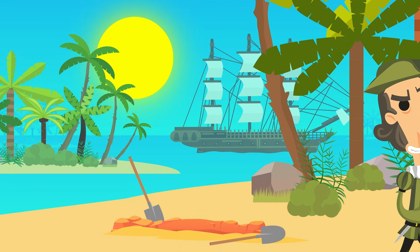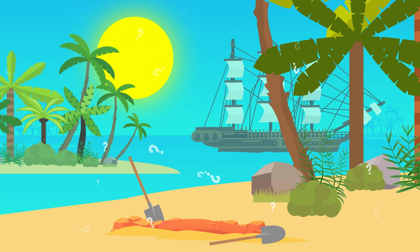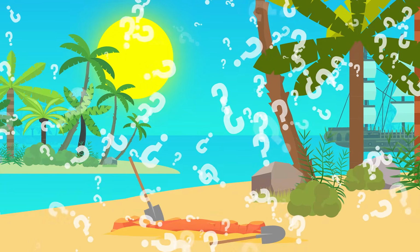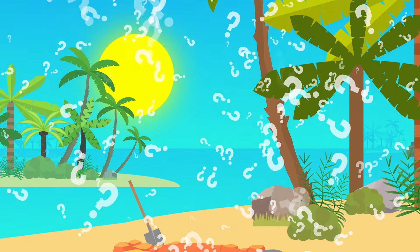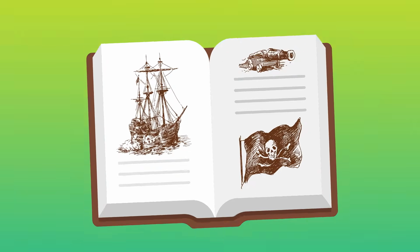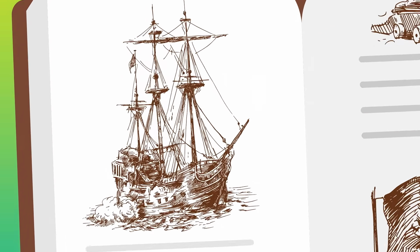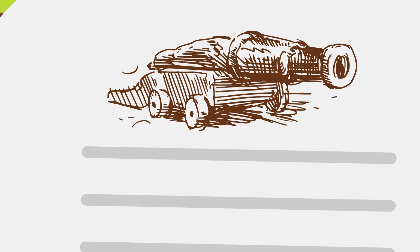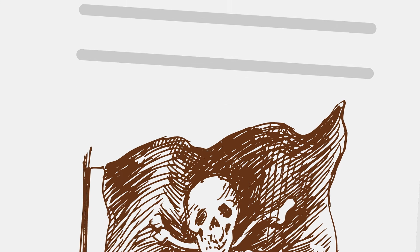Okay, so if in real life pirates rarely buried any treasure, then why do we almost always picture pirates doing it today? A lot of modern pirate myths can trace their origins to a book from 1833 called Treasure Island by Robert Louis Stevenson. His book is about Caribbean pirates in the 1700s, and its depiction of pirates influenced just about every swashbuckling story that followed.